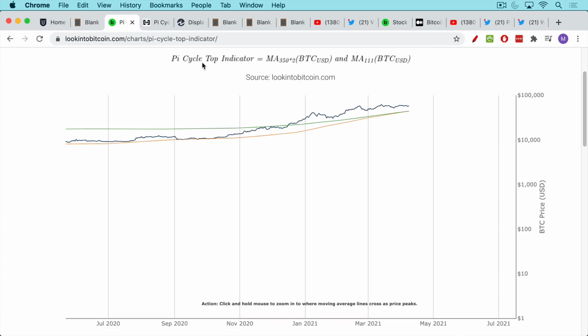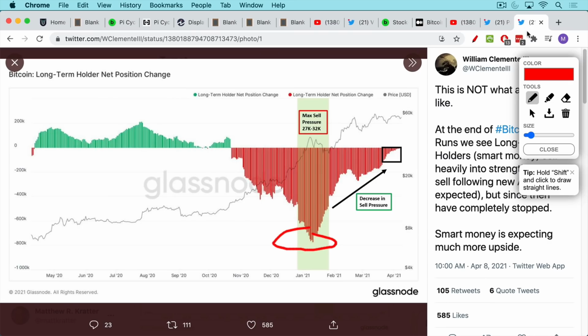And I think we'll see the Pi cycle top indicator fail in the next few days or the next week or so. And anyone who is short will be forced to cover, which will create just even more of a melt up.